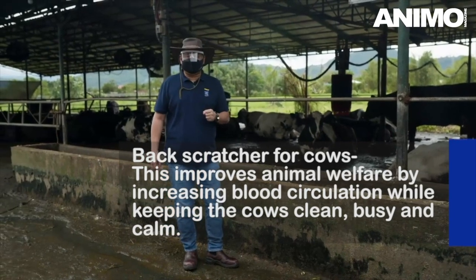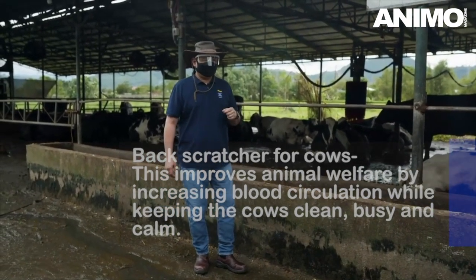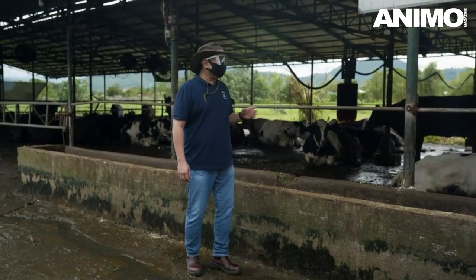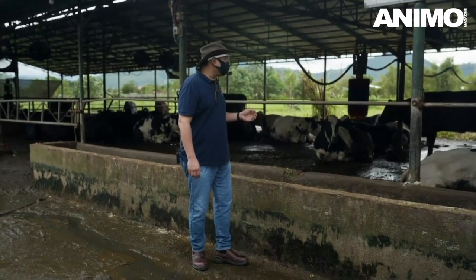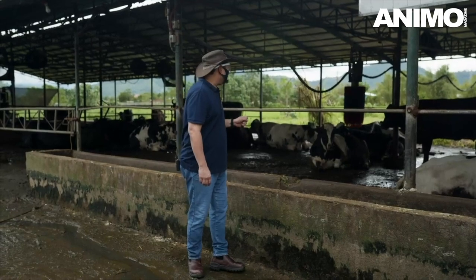It's a good thing that we are near a mountain and the temperature here is normally about 4 to 5 degrees lower than that of Metro Manila. As you see, about 90% of them are resting and producing milk. So this is how an ideal farm should look like.